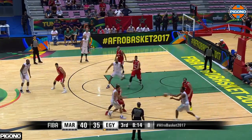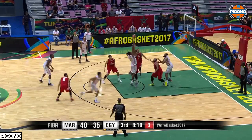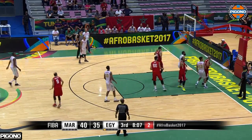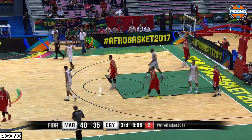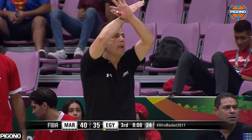And Maksoud getting himself into a little bit of trouble. This is Shua now for Morocco. Only 3 on the shot clock, but he gets it away. Can't get it to go. And the Egyptians are able to prevent Morocco from adding any more to the tally.